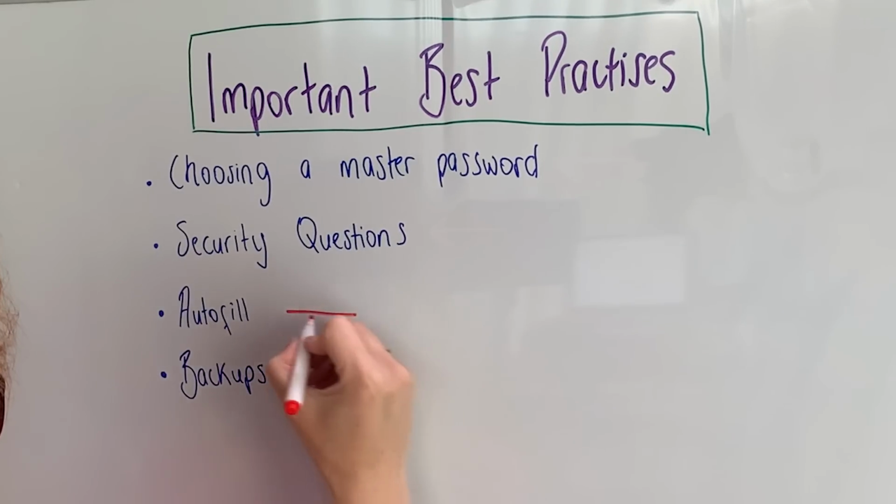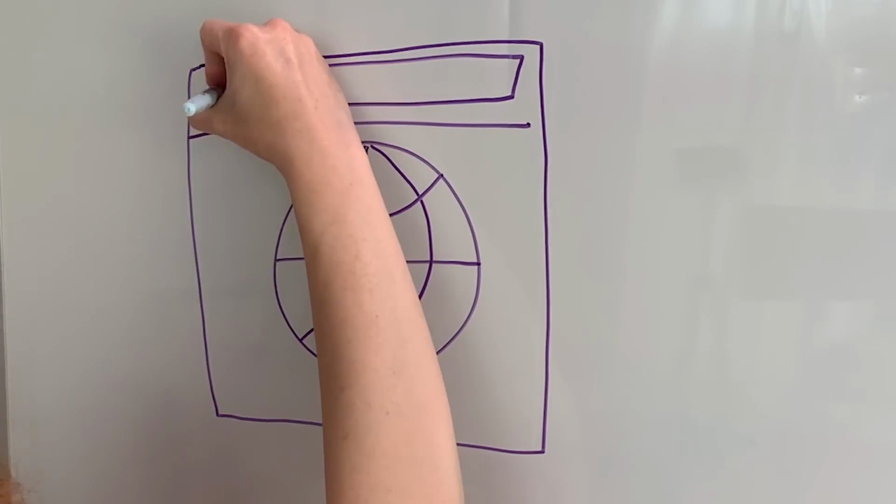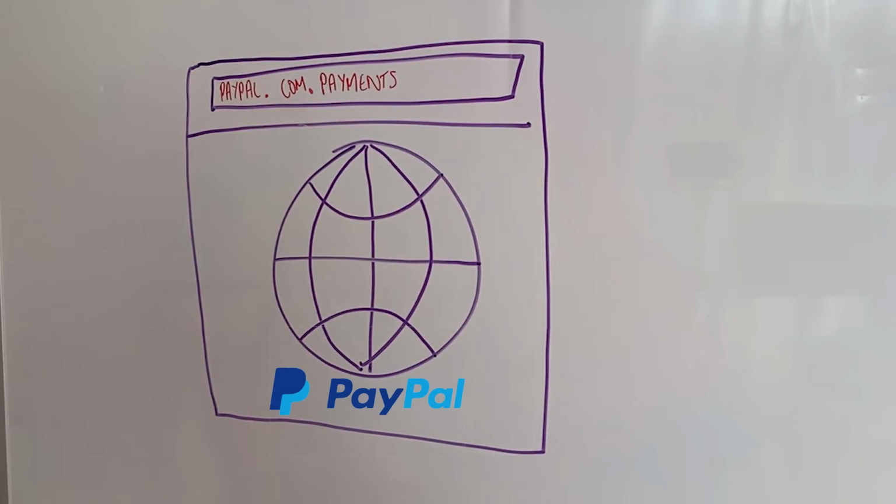Now let's talk about Autofill. This is something that you can choose to turn on when using a password manager's browser extension. But should you? Some people say that it's helpful to prevent phishing attacks on fake websites, because you can set your password manager to only autofill if the site you're on exactly matches the site that you saved in your database. For example, instead of paypal.com, perhaps you're sent to paypal.com.payments. Humans won't always catch these mistakes.